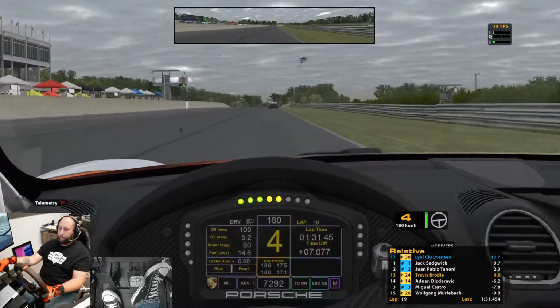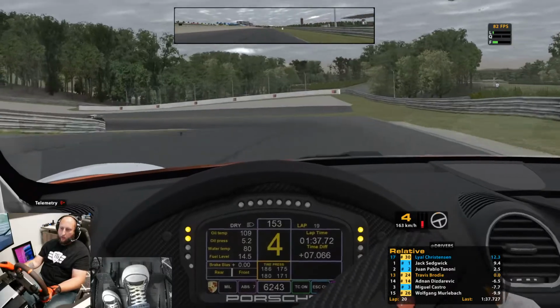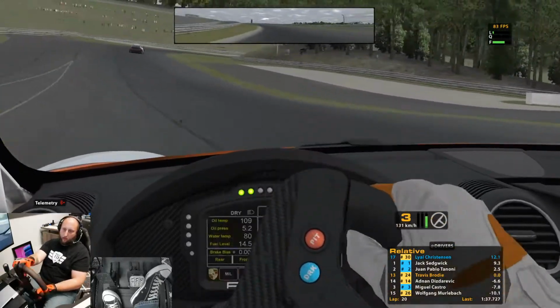Alright. Let's not screw this lap up. Let's get back on pace. Looks like the leader has gone off in the carousel. P9.